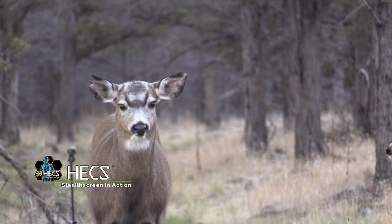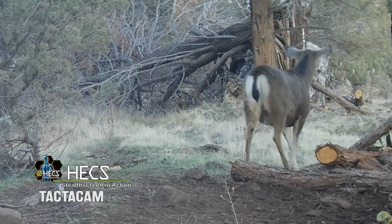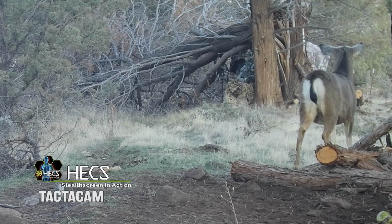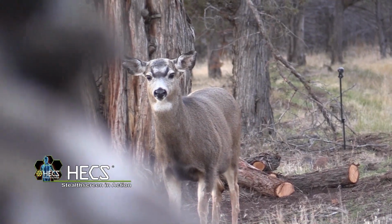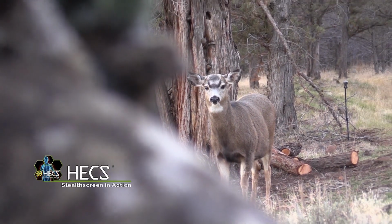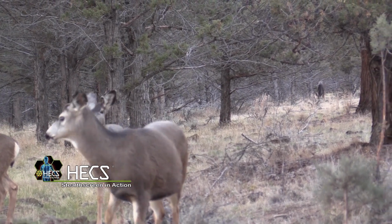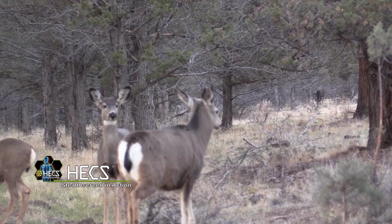He knows he saw something moving, but with no electrical signal, he's confused about what I am. With his curiosity up, he tries to move closer to try to figure it out. He's only about 12 steps from me now, and after careful inspection, he simply gives it up and walks away. That's the typical reaction that we've come to expect while wearing HECS.